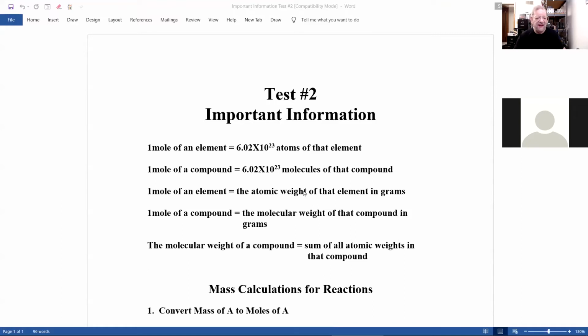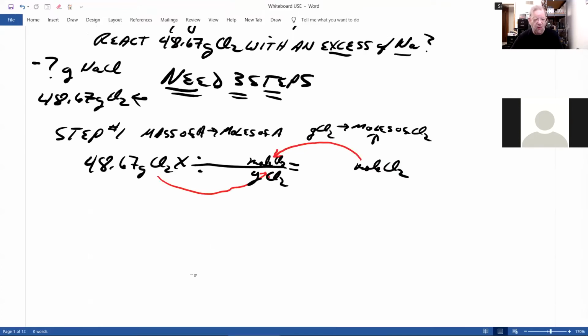All right, thank you. And how do you get the relationship of a mole of a compound to grams of a compound? By the molecular weight. So one mole of a compound equals the molecular weight of that compound in grams. So what we need here is one mole of a compound, and right here we have to do the molecular weight of chlorine. And the molecular weight of any compound is the sum of the atomic weights. There's two chlorine.